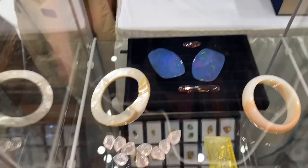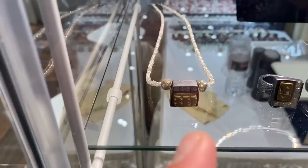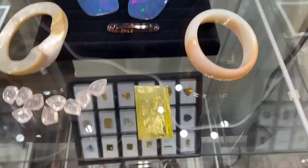What an interesting abalone bangle. Really trippy. I love the use of the square diamonds. Rough. This one has the diamonds on the side. And it's strung with diamonds. I love raw diamonds a lot more than some facets. Something really simple about their style here, but definitely super elegant.